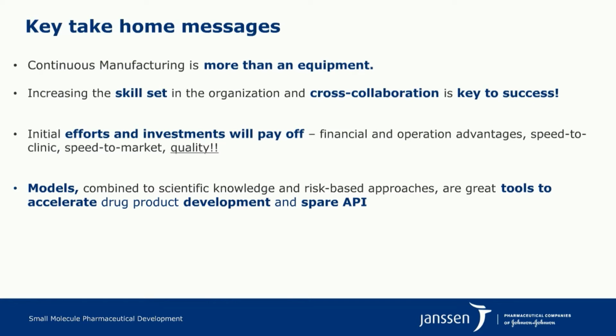Really a big investment, I would say, from pharma companies in finding the right people, and so not only formulation scientists, but people with multiple expertise from analytical, material characterization, PAT, etc. But one thing you can be sure of, these initial efforts and investment will pay off in terms of financial and operational advantages, speed to clinic, speed to market, and of course, quality.